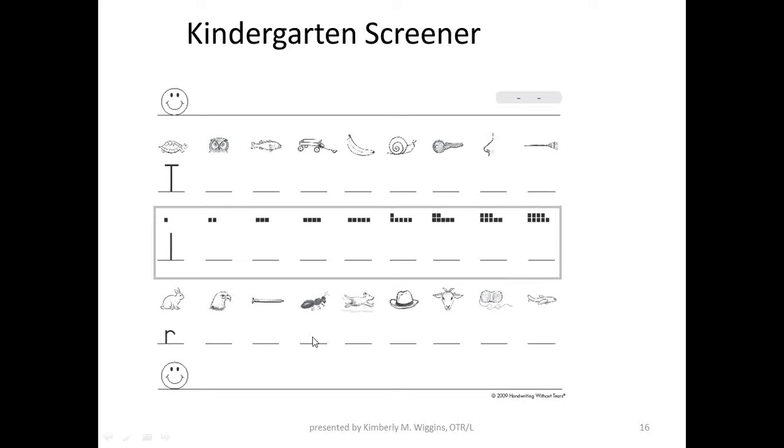Then you're going to do numbers, and then you're going to do the same thing with lowercase. Eagle. Eagle starts with E, write a lowercase e under the eagle, okay? And so what Handwriting Without Tears did is they realized that these were the most common letters, so that's what they're asking you to use for the screener.